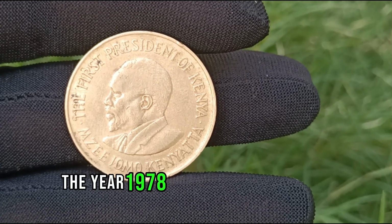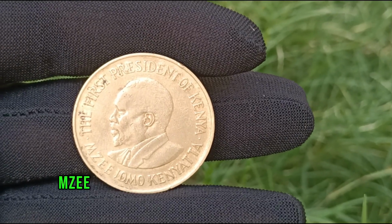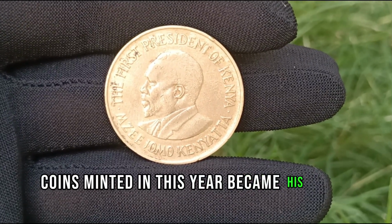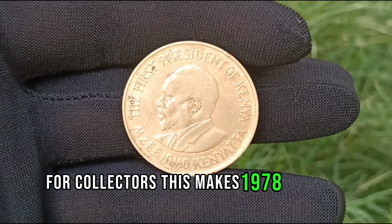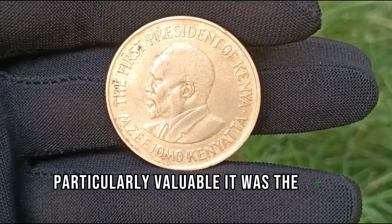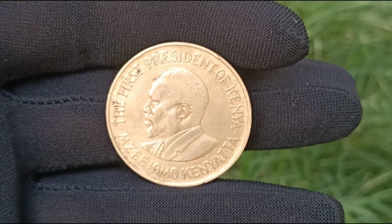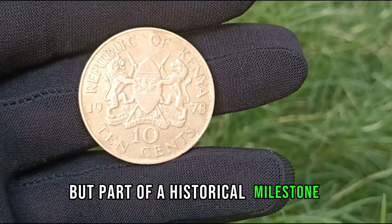The year 1978 holds deep historical significance for Kenya. It marked the end of an era. Mzee Jomo Kenyatta passed away on August 22, 1978. Coins minted in this year became his final numismatic tribute. For collectors, this makes 1978 editions of coins bearing his image particularly valuable. It was the last time his portrait appeared before the transition to the leadership of Daniel Arap Moi, who succeeded him as president. As such, these coins are not just currency, but part of a historical milestone.